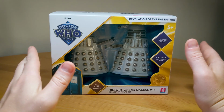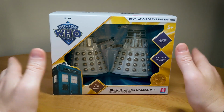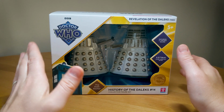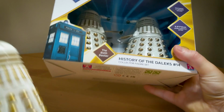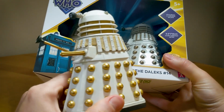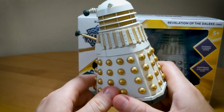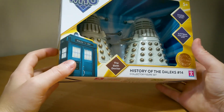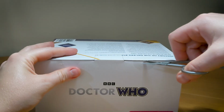We've got another duo of Daleks, so this is more in keeping with the previous figures in the series. And we've got two of the Necros Dalek drones from Revelation of the Daleks. And these guys are pretty similar to the chappie that I have here. This one either came with the 7th Doctor or Ace, I can't quite remember, but we do have a few differences here. I think we should get into this box.